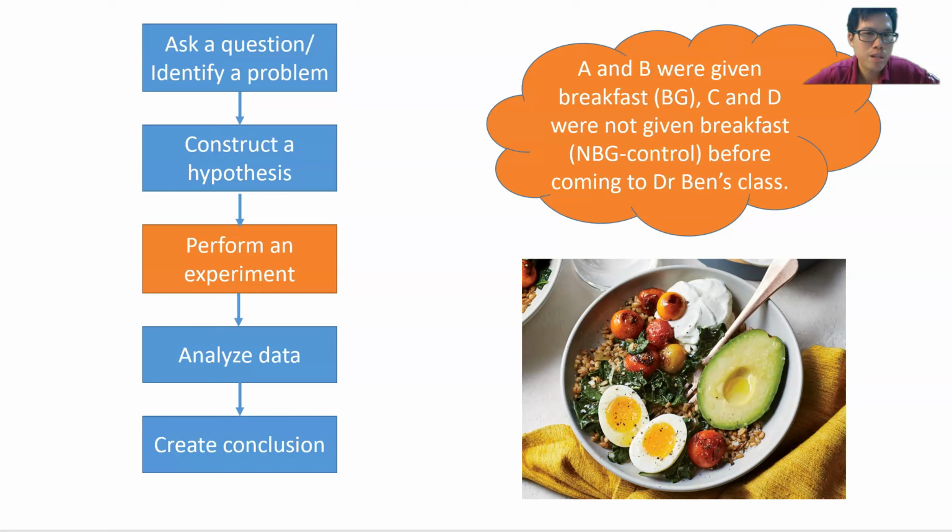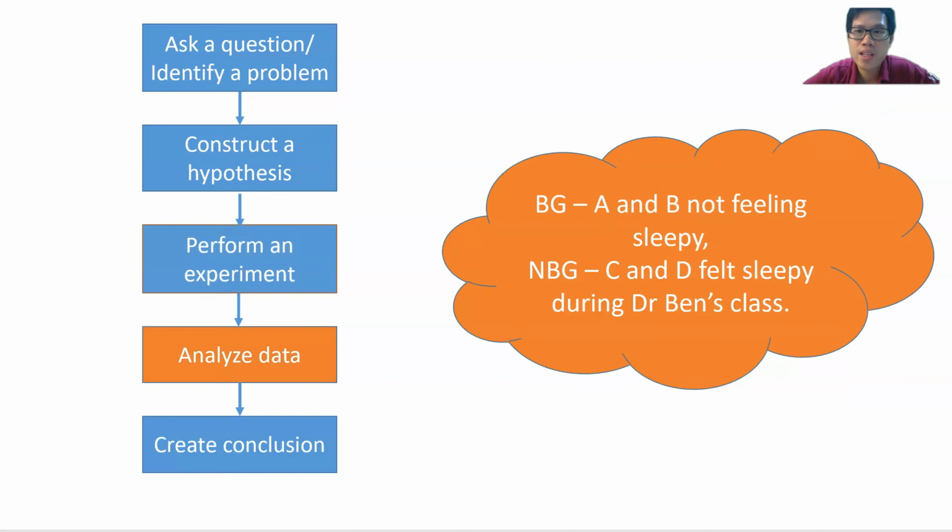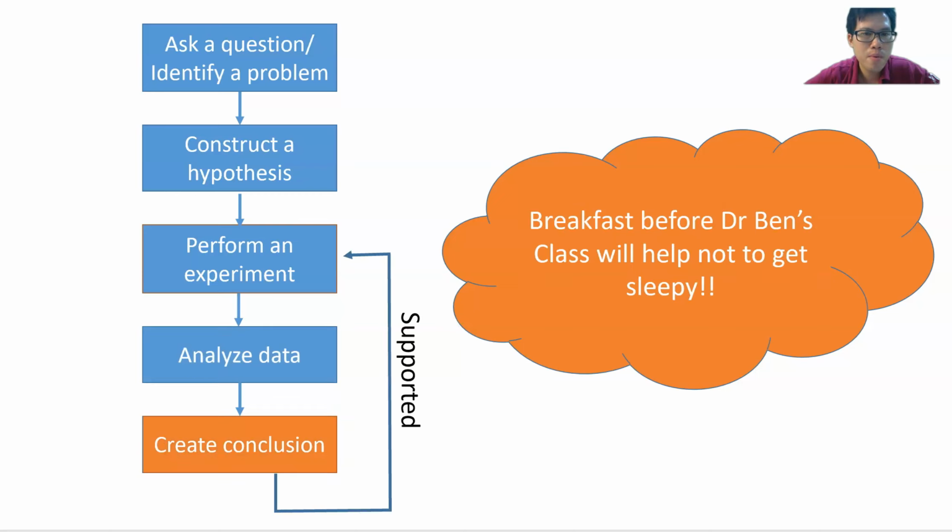So I will perform the experiment and then see whether they fell asleep or not. And what happened is that my hypothesis is true. The breakfast group, which is student A and student B, they are not feeling sleepy. For the non-breakfast group, C and D, they fell asleep during my class. So my conclusion is that breakfast is required to make the students not sleepy. So it seems that it supported my hypothesis.